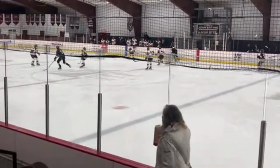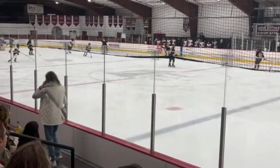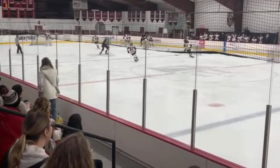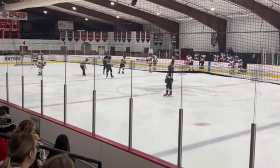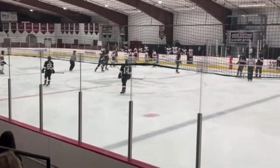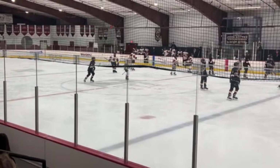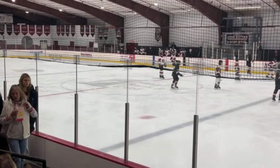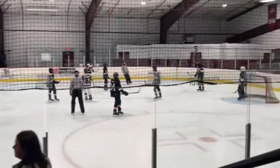Here comes Kelso. Cross neutral ice. Tries to get it down in the corner. New Craig intercept. Nice keep in there by Sawyer. Oh, they're calling offsides. Face off in neutral ice here. They must have called a high stick.